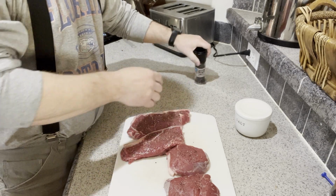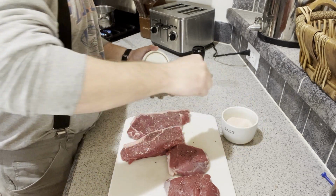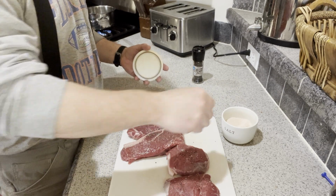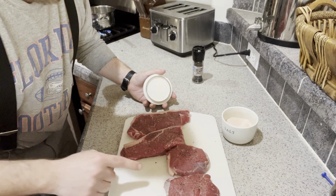You're gonna cook it on the cast iron? Mm-hmm. I never thought of that. So we have 2 New York strips here, 2 fillets.